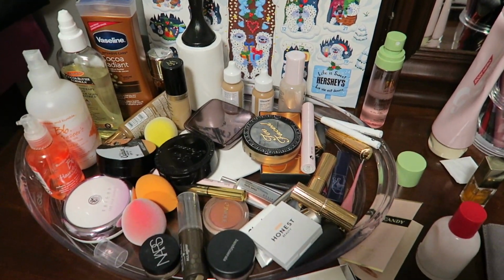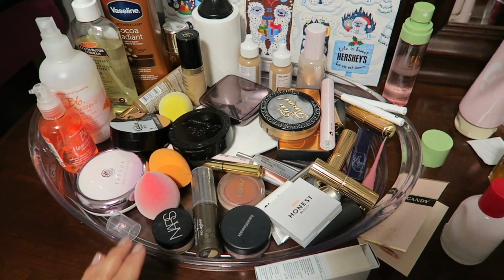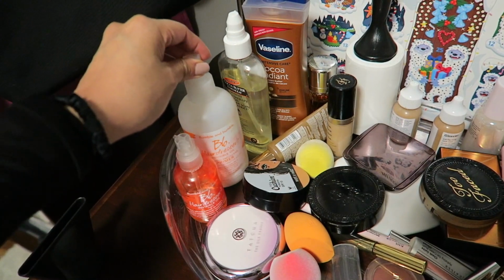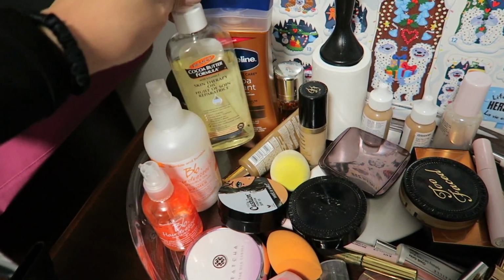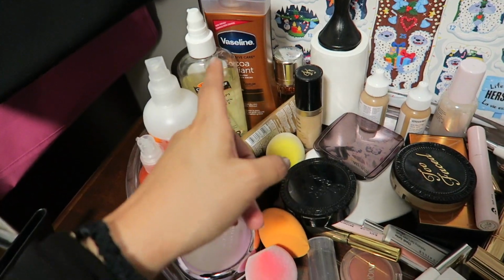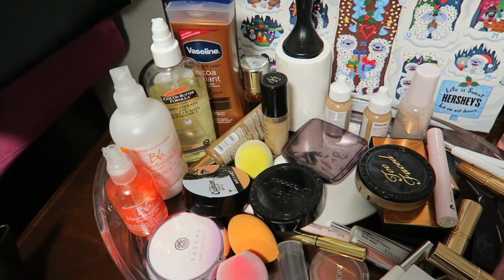Okay, so this is my makeup situation. My makeup basically just exploded onto this tray. Bumble and bumble Hairdresser's Invisible Oil, and also the primer. This is basically the only 2 hair products I brought. I have a bottle of the cocoa butter Palmer's oil. I also have another one in the bathroom because sometimes I like to apply it right after the shower, and then I keep one here just so that I don't have to run back and forth.